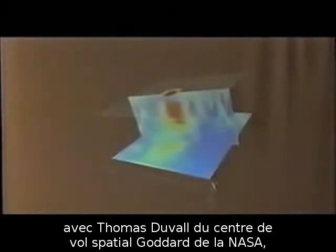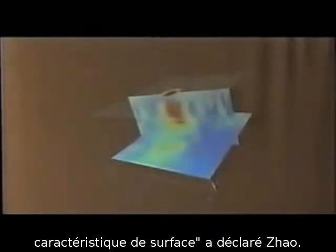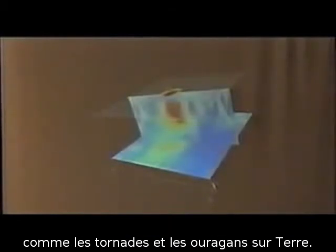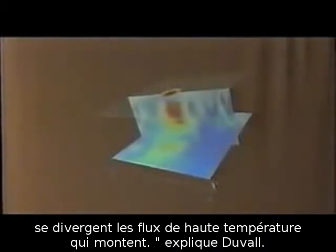Alexander Kosovichev and Junwei Zhao of Stanford University, along with Thomas Duvall of NASA's Goddard Space Flight Center, used MDI's unique ability to probe the happenings just below a sunspot surface, and for the first time, they have clearly observed inward-flowing material. We discovered that the outflowing material is just a surface feature, said Zhao. If you look a bit deeper, you find material rushing inward, like planet-sized whirlpools or hurricanes. This inflow pulls the magnetic fields together. The cool downward flows dissipate at the same depth where the hot upward flows diverge, explained Duvall.